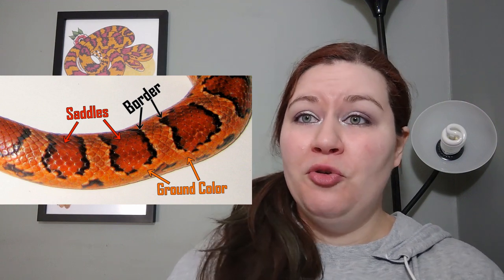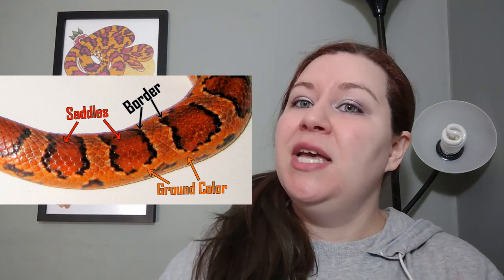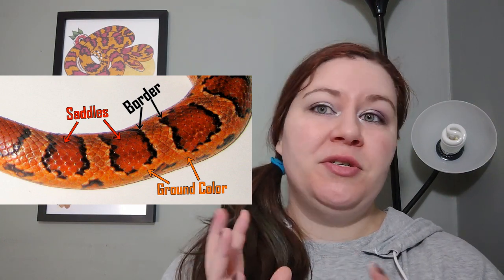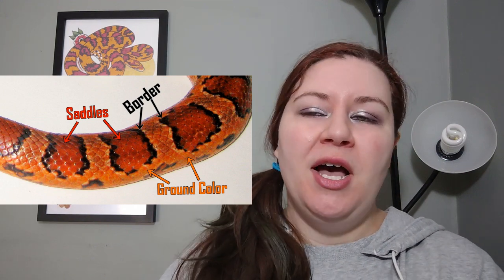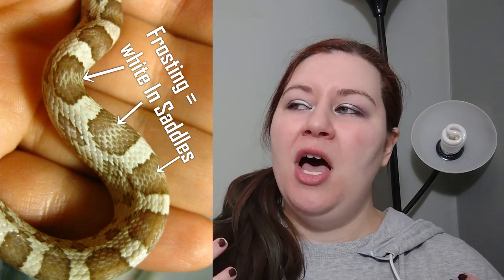So when you're talking about a normal corn snake, your ground color is going to be like a tan or maybe an orange. And then the border color is usually going to be black. And then the saddle color is going to be red or maybe a darker orange. So that's what the saddles are. And the saddles can get frosting, which is the next term that I wanted to mention.